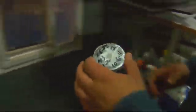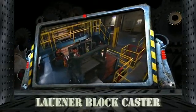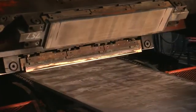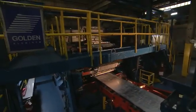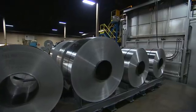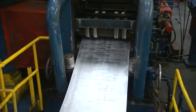The liquid aluminum now arrives at the most technologically advanced continuous caster in the world, the Launer block caster. Here, we use chilling blocks to maintain a consistent solidification rate as the product travels through the caster. This gives our aluminum uniform structure while achieving the most demanding applications of aluminum sheet, including rigid container sheet. The continuous slab then reaches our hot rolling mill at 3/4 inch thickness.